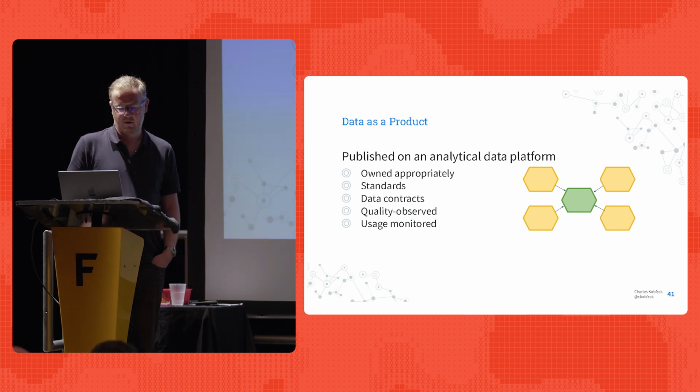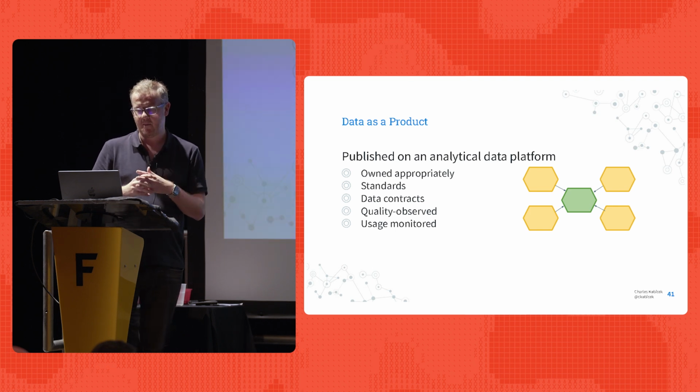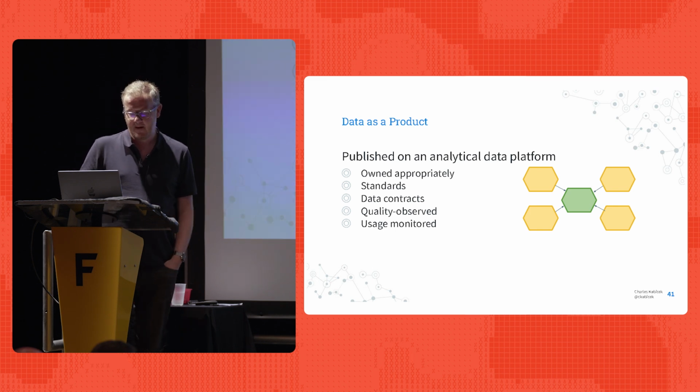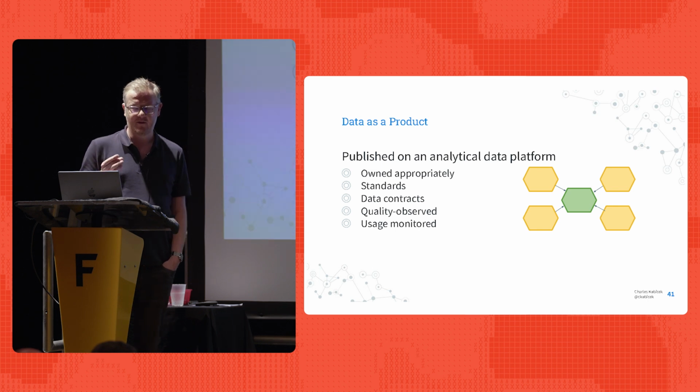So data as a product is data which is extracted out of some source system and then published on an analytical data platform. This is another way of saying something like BigQuery or Redshift on Amazon, or something like Snowflake, a modern data warehouse type system. But one of the key aspects here is that it's owned appropriately.